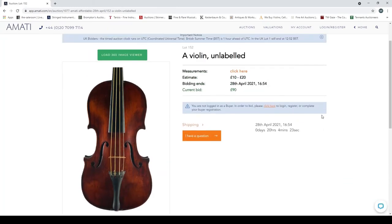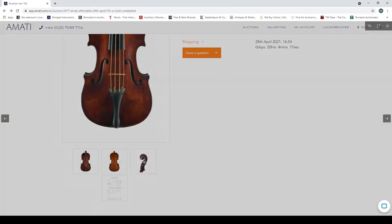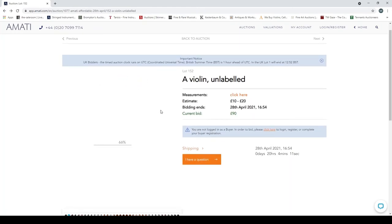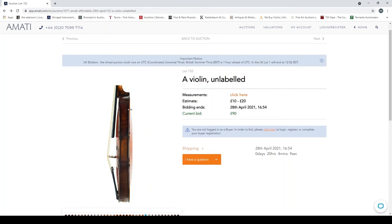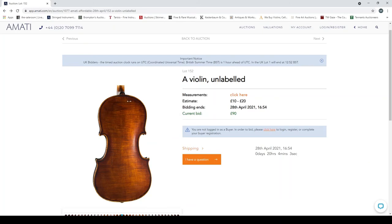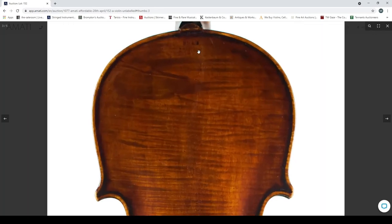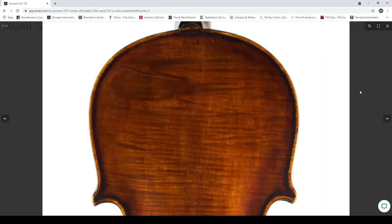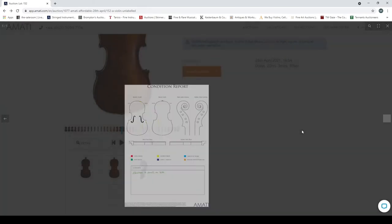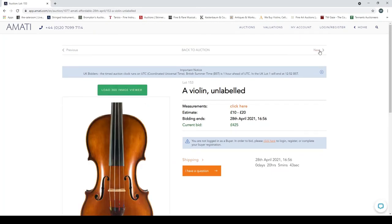Violin unlabeled. Looks slightly interesting. It's got a brand at the back. Let's just have a quick look at it. It's strung for Baroque, so we presume that the neck is fairly straight there. That's quite interesting, that one actually. Let's have a look. Stamp Duke London. Alterations to varnish on a table and some closed cracks. Could be a good budget Baroque thing for someone.